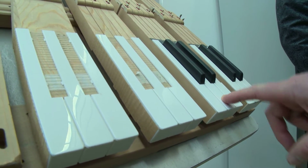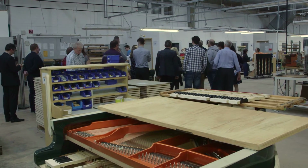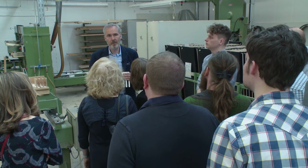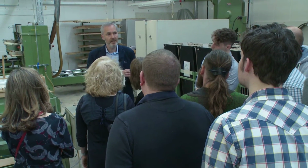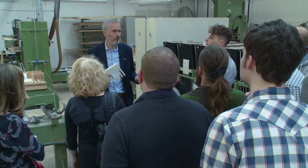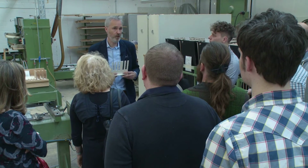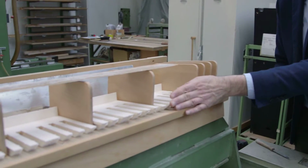Then, the work involved in making the keyboards. And Schimmel is the only manufacturer in Germany who make their own keyboards. This is a special material developed by us, which is more sensitive, and it's imitating ivory, which pianists prefer, but what we don't want to use anymore these days, because of the reasons you know. But we learn that modern materials cannot always replace the traditional.